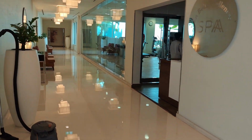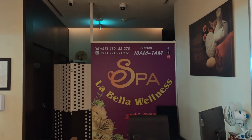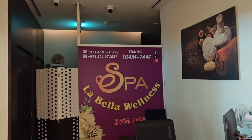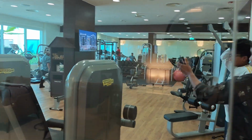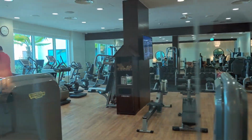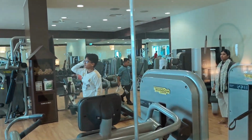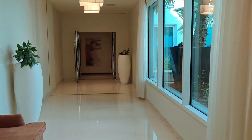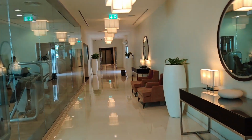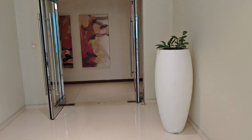And we're back in the corridor. Here we have the wellness spa and the 24-hour gym, which is usually pretty much empty, just like it is now. Maximum 2 or 3 people in there that I've ever seen. Now, the reason I'm walking down this corridor, other than showing you the various facilities, is because I'm basically going across the bridge into the apartment side.